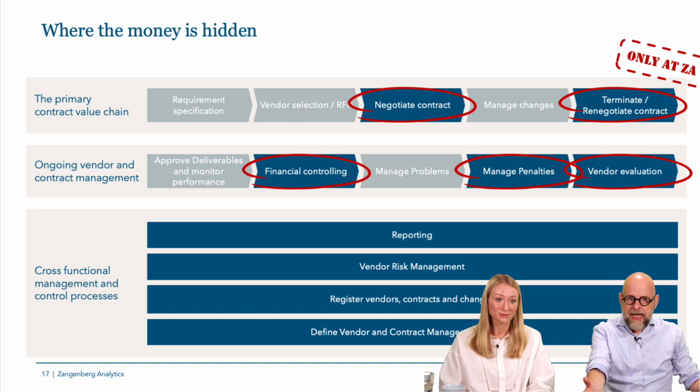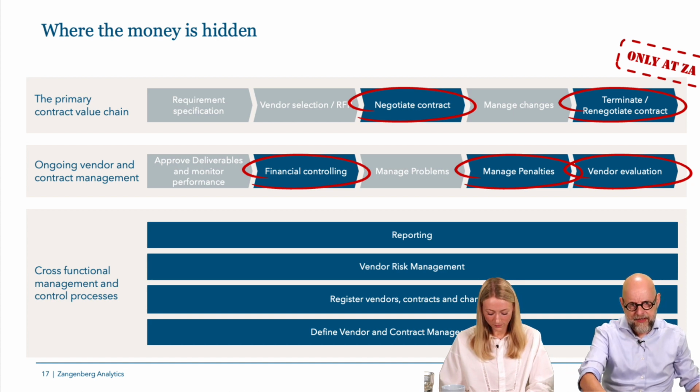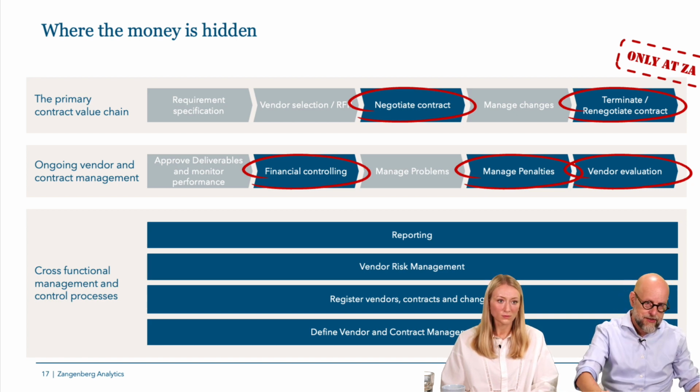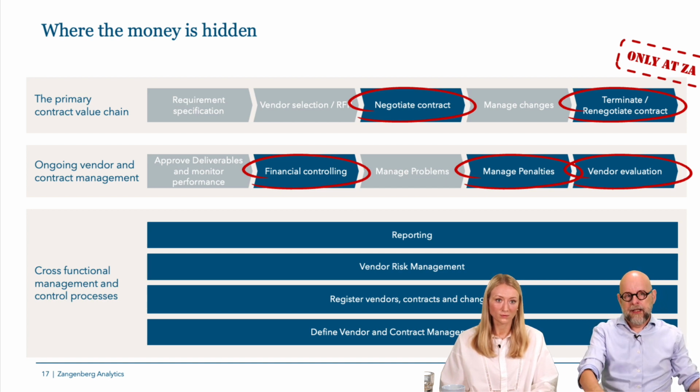Yeah, and it's also to say, investing in these areas, making sure that the staffing in these areas is correct, is also what will bring you the money back. So this is where the business case also lies, you could say. And if you're going to ask for more money, more people for vendor management, make sure you focus on these first, because that's the way you'll repay the investment fastest.